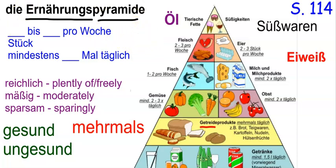So zum Beispiel here is, you'd put in a number here, like ein oder 2 bis 3 pro Woche, 2 to 3 per week, or pro Tag, per day. A Stück is a piece. Mindestens, at least, zweimal täglich, at least 2 times a day. So those would be things that you would sort of fill in depending upon the amounts that you would need.